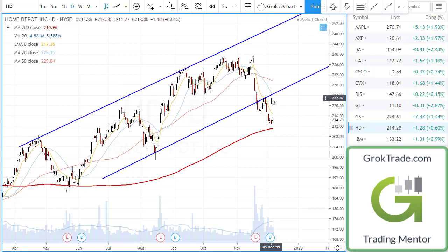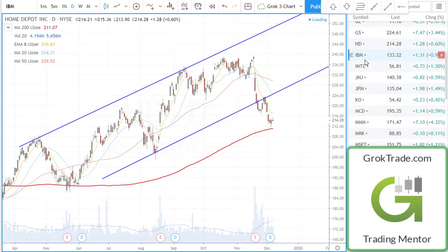Home Depot is down. Just stay away from it. Kind of a falling wedge formation. I could see that rally, but it might be a short-lived rally where it gives me an inverted head and shoulders, but hitting resistance there. So just be careful with that one.